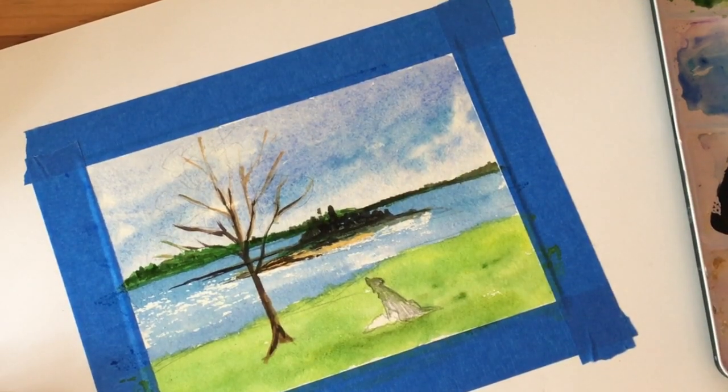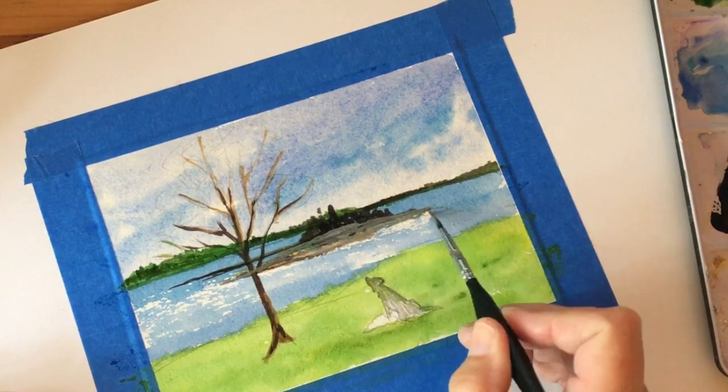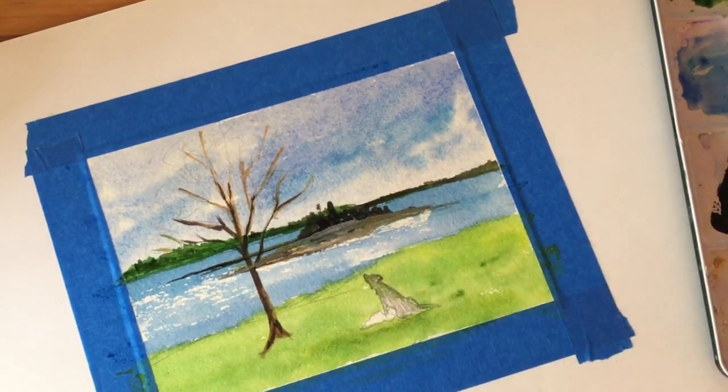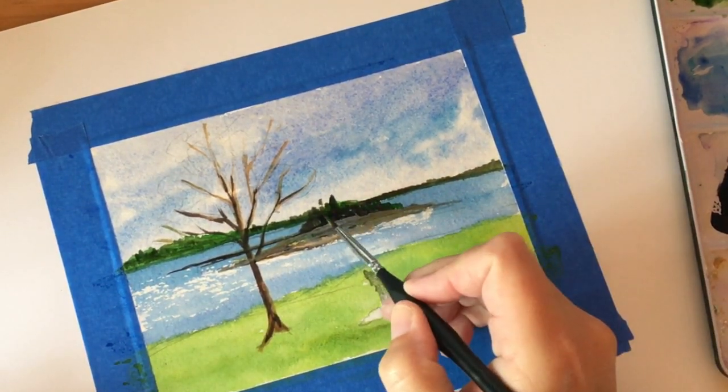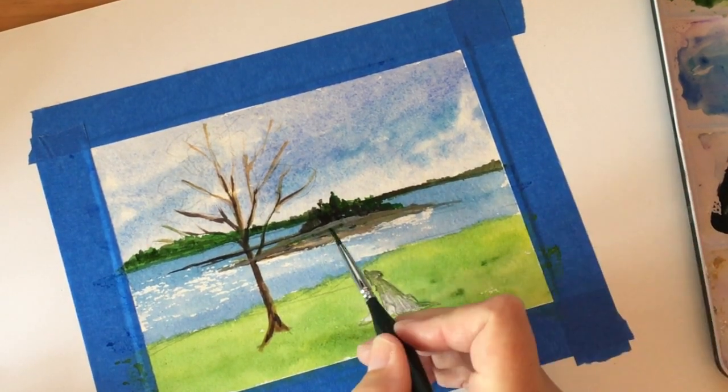Do they want a landscape? Do they want an animal? Do they want something with color? Do they just want clouds? What is the theme that I'm going to be painting for them? And the size and an idea of what the cost is going to be. So that's the next step.